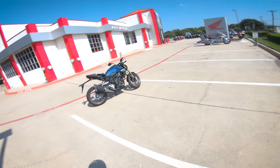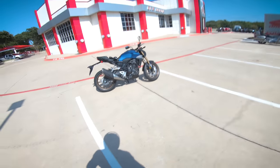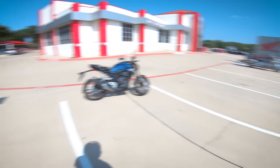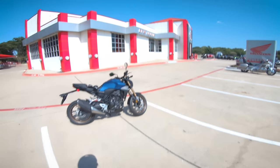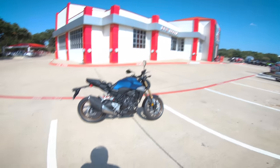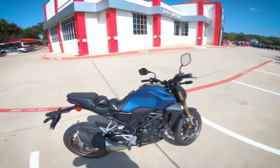Sounds really throaty, which is awesome. All right, guys, like I said, the CB300R here, 2020. Cannot believe it is almost 2020. 5 months, and we're entering a new decade, the roaring 20s. I'm out here, of course, in Dallas-Fort Worth Honda, DFW Honda.